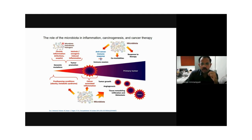And we all know microbiota also gives rise to many of the comorbidities. If the patient doesn't have a good microbiome, even the response to the therapy will be poor, and the anti-cancer immune response will also be affected. Seeing that, that is one of the reasons why I say what kind of diet you have to give. The fructooligosaccharides and fibers are the ones which are going to nurture a good microbiota in our system, which can reverse all these abnormalities.